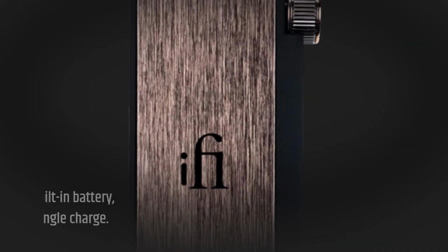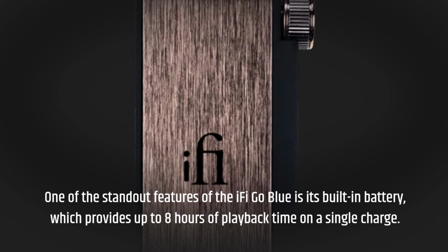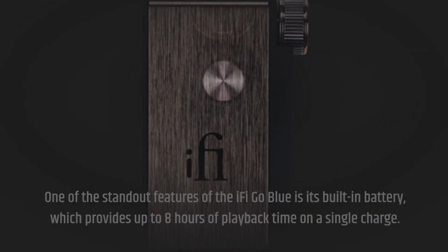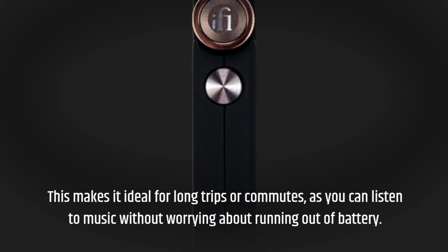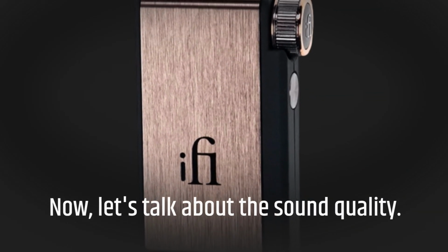One of the standout features of the iFi Go Blu is its built-in battery, which provides up to 8 hours of playback time on a single charge. This makes it ideal for long trips or commutes, as you can listen to music without worrying about running out of battery. Now, let's talk about the sound quality.